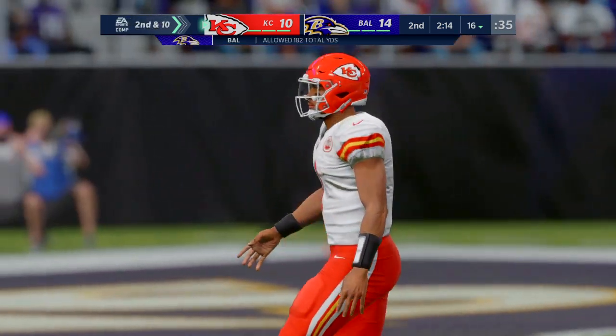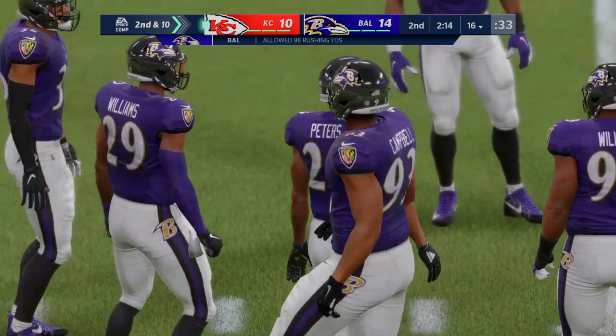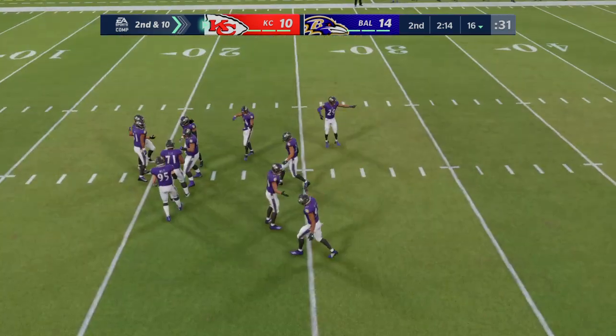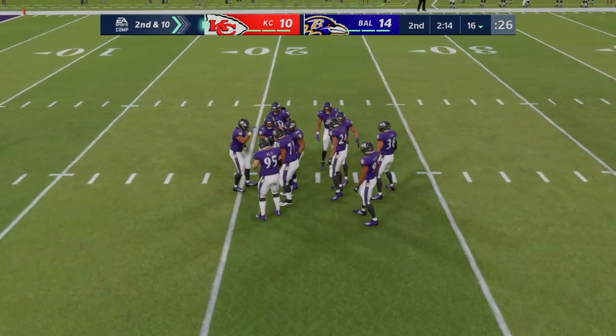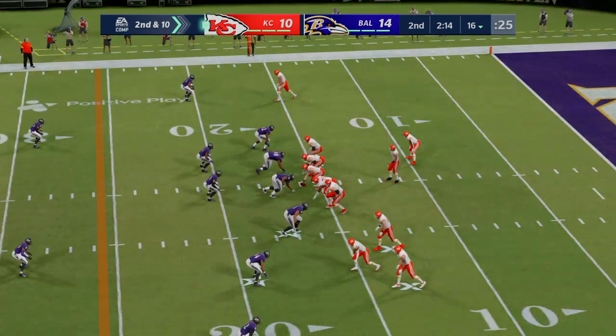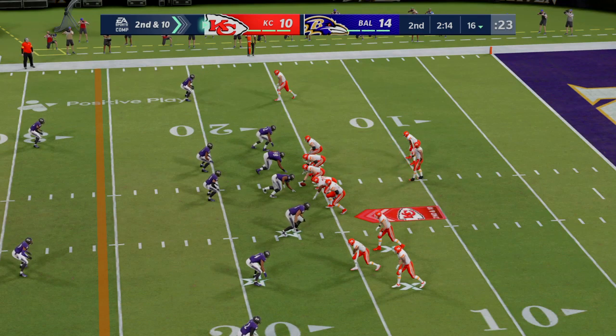Mike Evans, the one he was looking for. And that'll bring up 2nd down. A lot of times it's that first read that you have. Maybe you get it in pre-snap, and he locked in on his target, but he was covered quite well, and that one's incomplete. An incomplete pass on 1st down. That leads to a 2nd and 10.